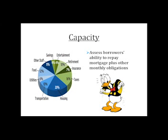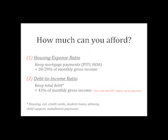Okay, our next C is going to be capacity, which assesses the borrower's ability to repay a mortgage plus other monthly obligations. So how much can you afford? Whenever you're self-qualifying prior to going to your lender, here are a couple of things you'll want to keep in mind.